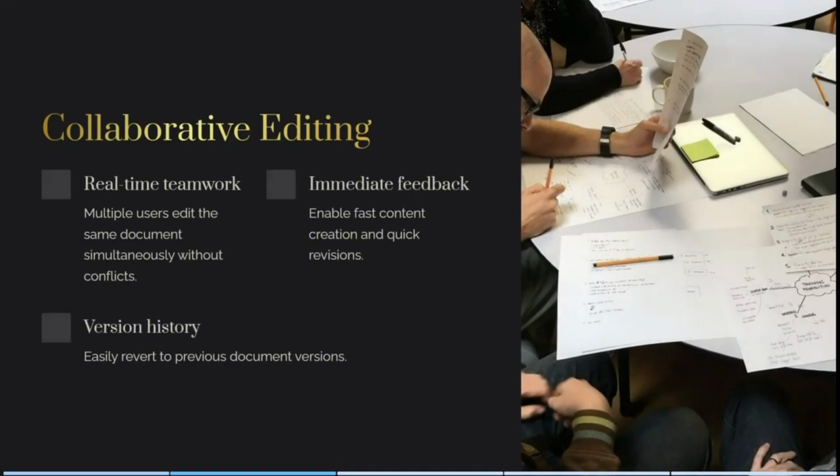Also, it has collaborative editing. This is real-time teamwork, so multiple users can actually edit the same document simultaneously without any conflicts. It offers immediate feedback, enabling fast content creation and quick revisions, and you can easily revert to previous document versions.